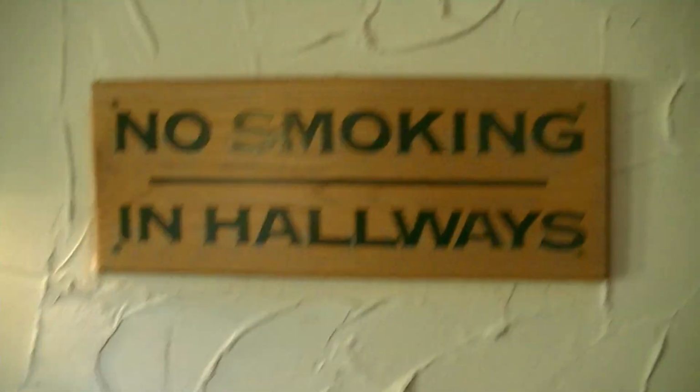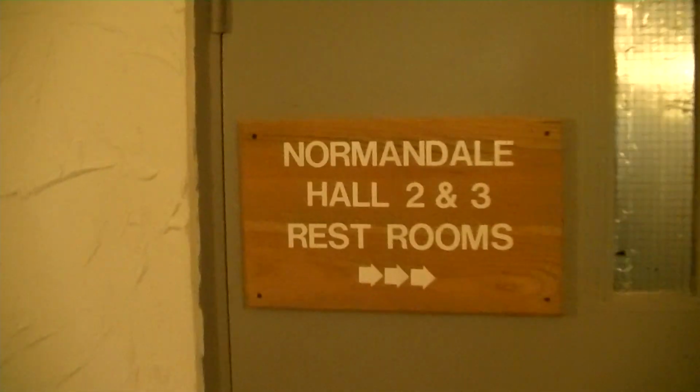Let's come down here. No smoking in hallways. Here's an exit here that goes out to that area. Here's another creepy cellar area. There's nothing down here at all. I don't know what this is.